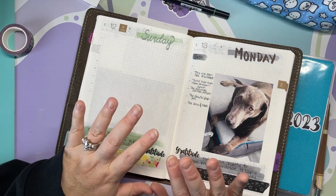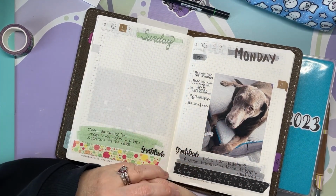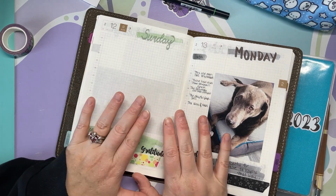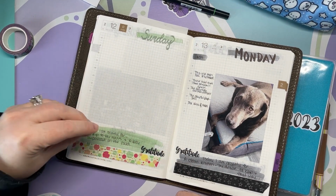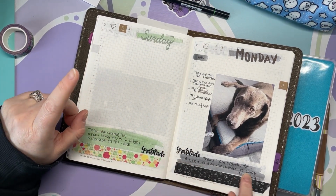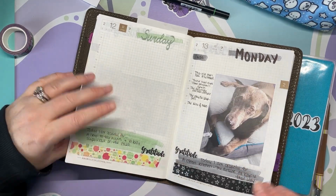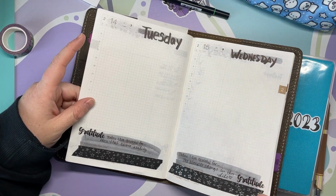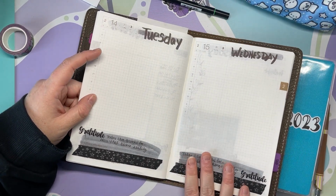I'm not a daily journaler. I'm never gonna be a daily journaler. I do love holding myself accountable for my 1 line a day gratitude, and literally a clean kitchen, a trip to the movies. There's the simple things in life.